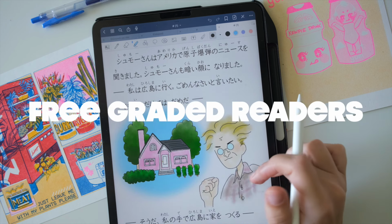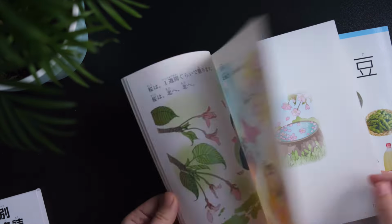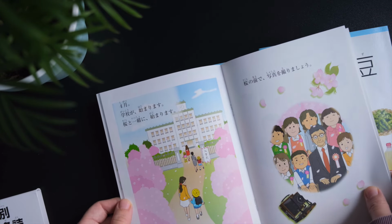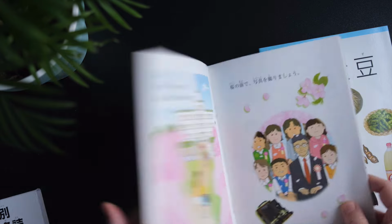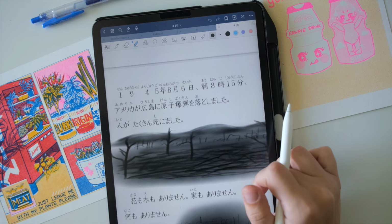Let's start with graded readers because as someone who likes to start reading as early as possible, I love those. For a while, I used to use these graded readers from Tadoku, which I ordered from Japan, but I will admit that they're quite pricey, especially if you also have to pay for shipping, which probably most people do. So here are some great free alternatives that I found as enjoyable and helpful.